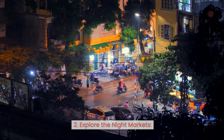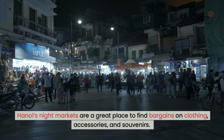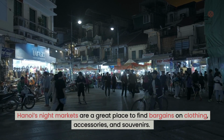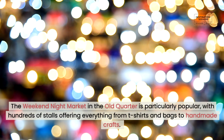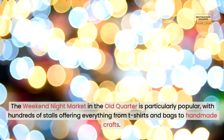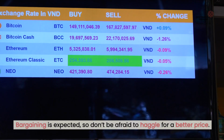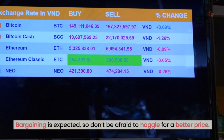2. Explore the night markets. Hanoi's night markets are a great place to find bargains on clothing, accessories, and souvenirs. The weekend night market in the Old Quarter is particularly popular, with hundreds of stalls offering everything from t-shirts and bags to handmade crafts. Bargaining is expected, so don't be afraid to haggle for a better price.